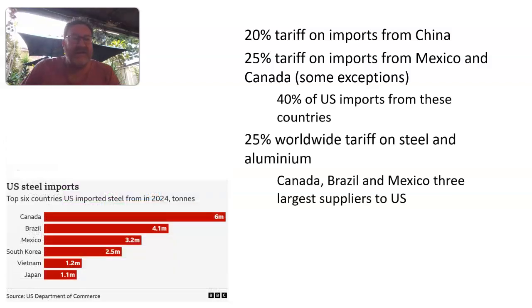There's also a 25% worldwide tariff imposed on steel and aluminium imported into the United States. This will hit Canada, Brazil, and Mexico particularly hard because these are the three largest suppliers of steel and aluminium to the United States, as we can see there in the bar graph.